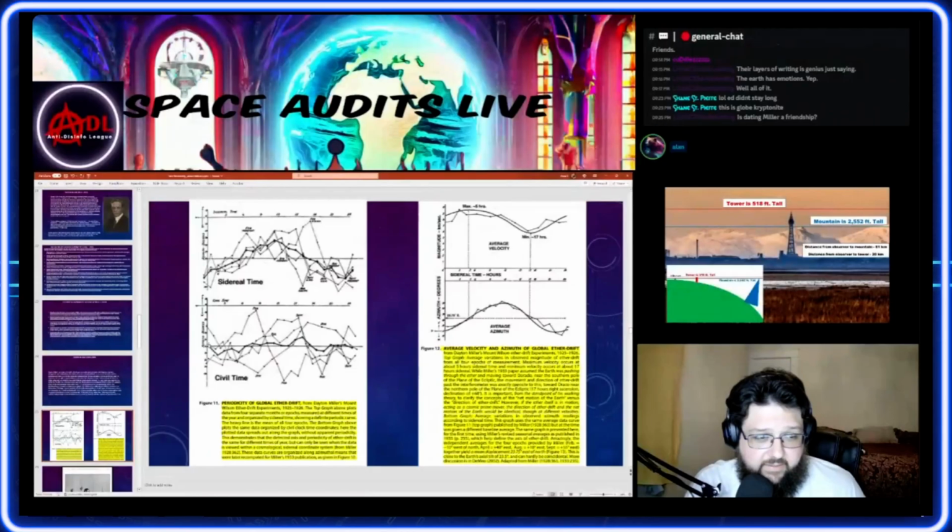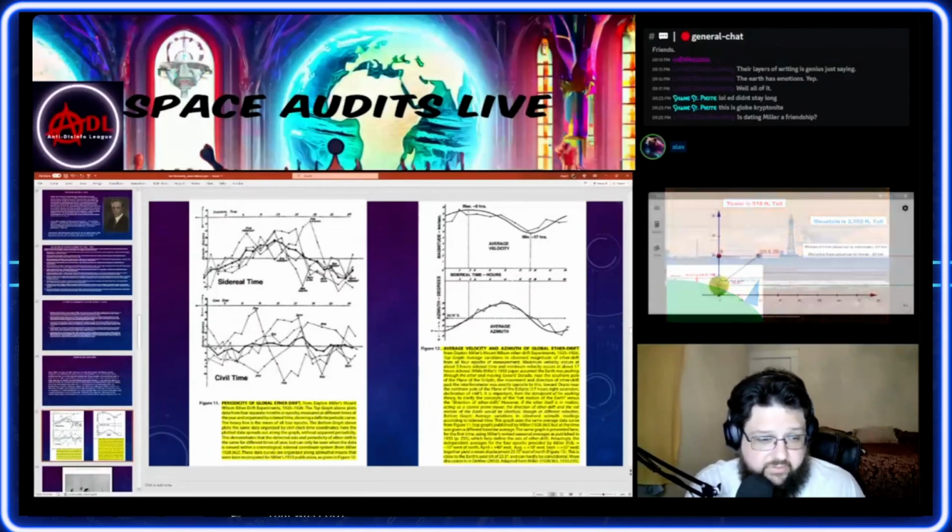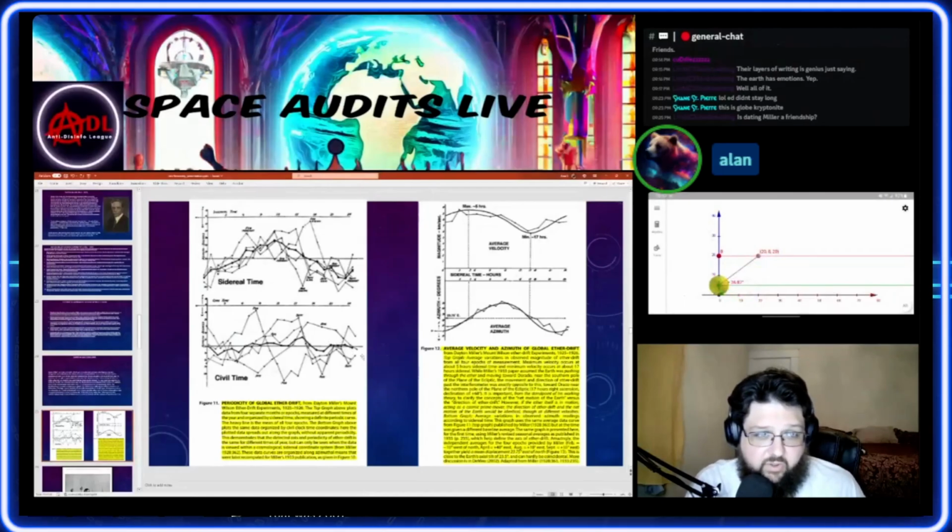This is the fringe shift pattern when plotted against the diurnal seasonal time. It just doesn't make any sense. No causation, no correlation. Put it against sidereal time, so the sky clock, and all of a sudden it reaches a peak at the equinox, dips down, and that's what we're going to read over here.